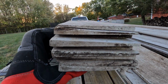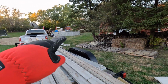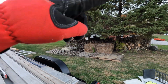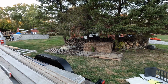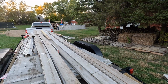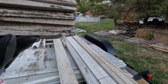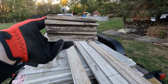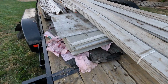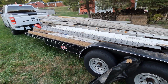I'm thinking that's some sort of siding, and I would love to build a new building right in here to put all of the tractor implements under. Maybe a bigger shed back here, a lean-to style barn area right here. And all of this would be great for covering it. And we have a lot of it. There's 1, 2, 3, 4, 5, 6, 7, 8, 9, 10 pieces right there. And this is a 20-foot trailer, and it takes up the entire trailer.